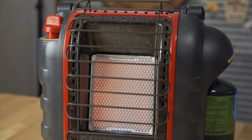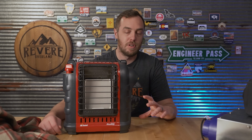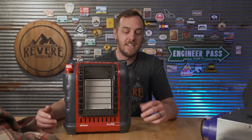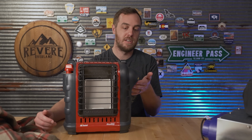These heaters cost around $80, although when I bought mine it was a little bit less, and when I looked on Amazon earlier it was a little bit more, and they run off propane, which is great because it gives you a lot of heat and it gives it that heat instantly. You can run off a couple of different bottle sizes. Normally you put the 1 pound bottles on here, screw them in and run it off that.